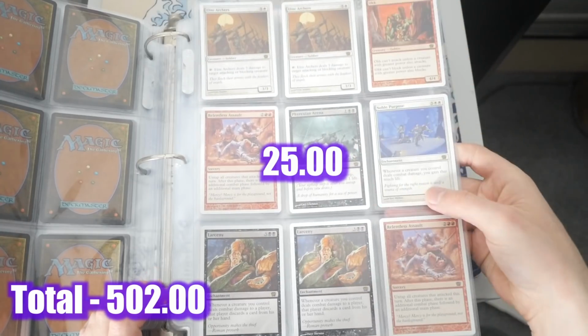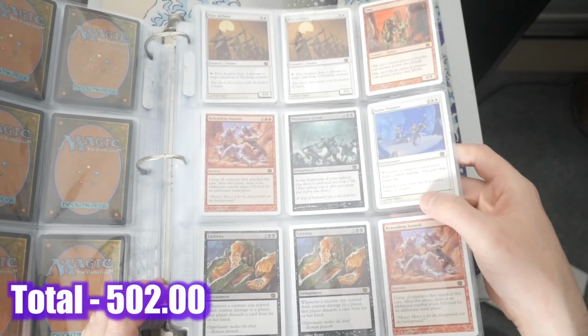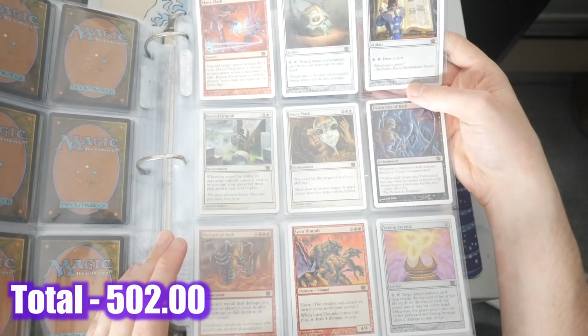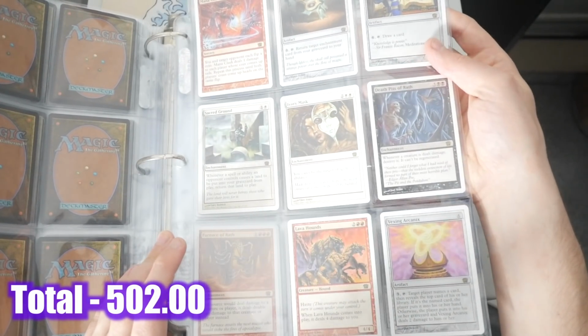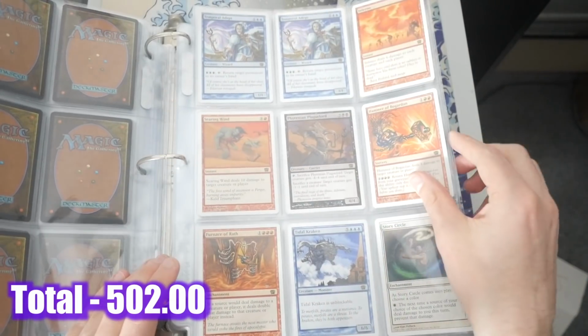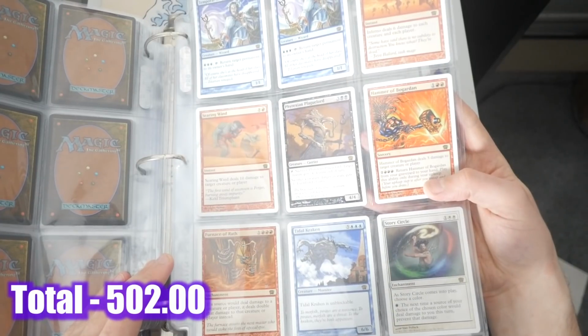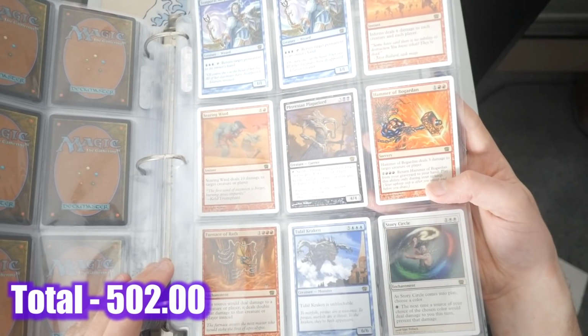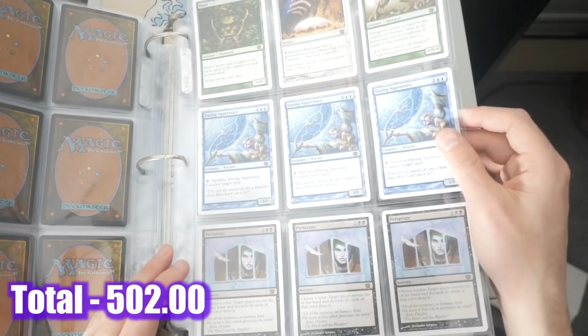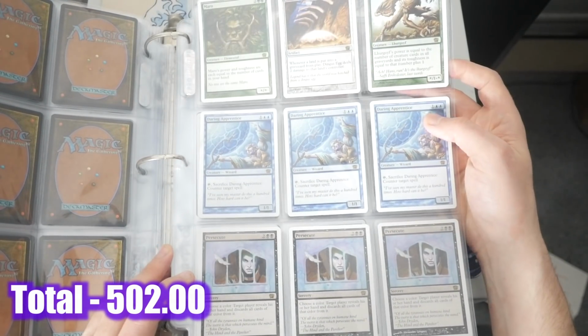Phyrexian Arena, boom, right there in the middle. Now that's worth a lot. It's been on our market movers quite frequently. We got nothing too crazy here. I mean, if there is anything, I'll add up the value. We got the Plague Lord, not worth much. Temple of Depth, not really. Not seeing anything valuable on that page.